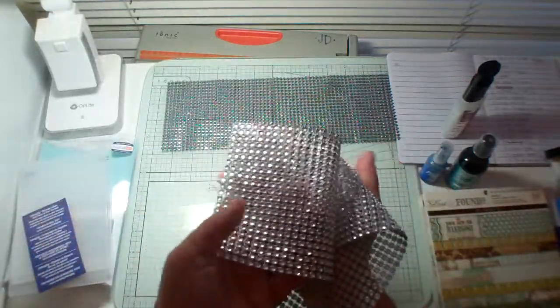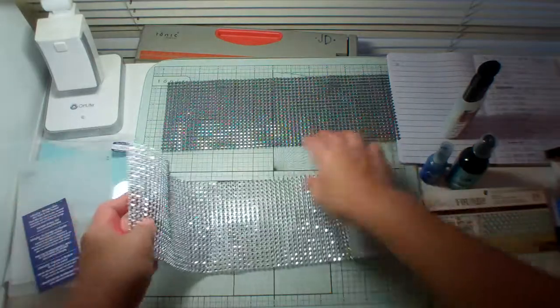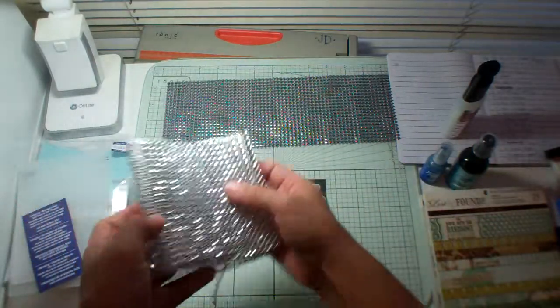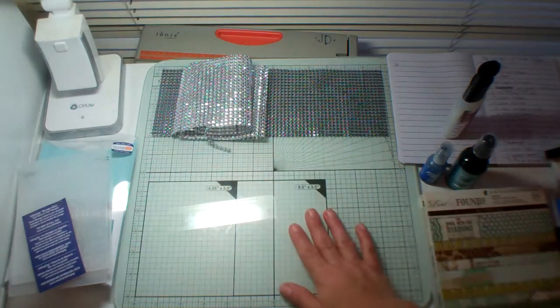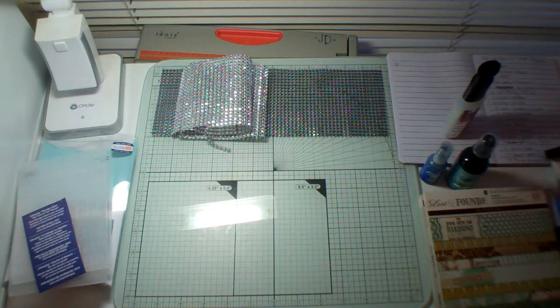Anyway, but there's the bling. I have other colors too. So that's what came to my mind, the very first thing that came to my mind. And I got mine at the Scrapbook Expo back in May.